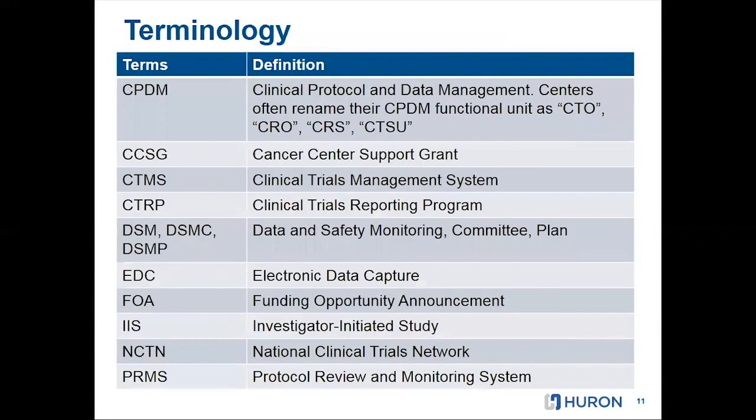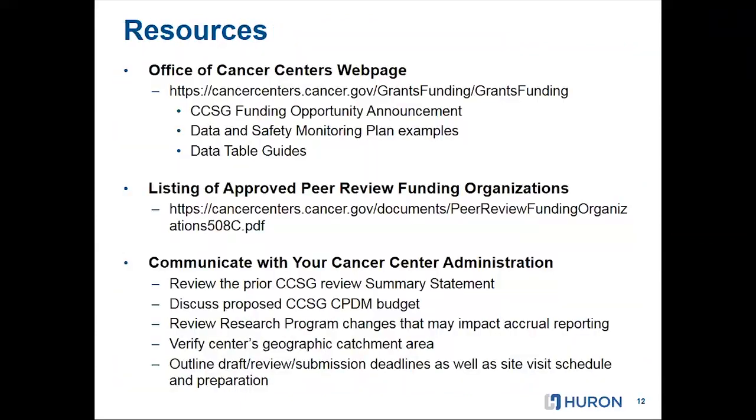Here we provide a summary of frequent terms and acronyms relevant to the CPDM, and you'll hear more about those today. Most importantly, we have several resources available to you. The Office of Cancer Centers website is an excellent resource. Here you find the CCSG FOA, DSMP examples, and data table guides. The current list of NIH-approved peer-reviewed funding organizations will be helpful in developing your metrics. And as you'll hear shortly, your Cancer Center administration is one of your most important resources, and ongoing communications with them will be invaluable to achieving a successful outcome.